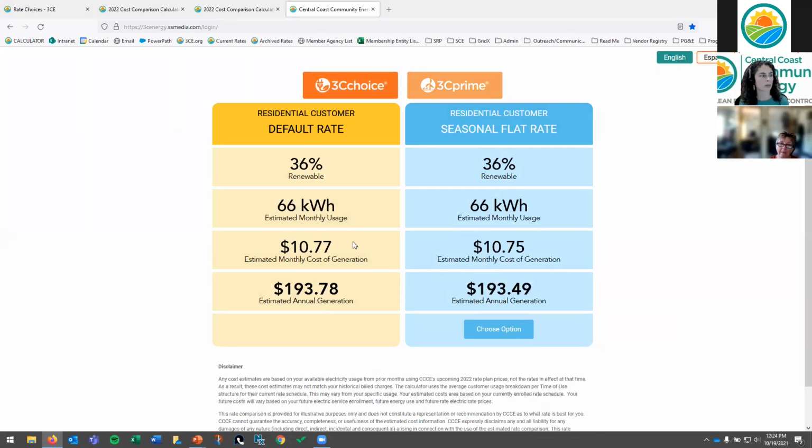And again, you can see that the default rate is designed to serve you. If you wanted the seasonal rate plan, you would just select this button right here. If you decide that you want the seasonal flat rate plan and you want to opt up to 100% clean and renewable energy, then you would just go ahead and select the seasonal flat rate, go through those steps, and then when that is completed, you could opt up to 3C Prime.